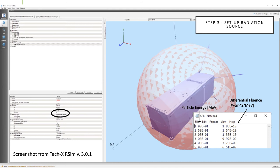The way we imported our differential mission fluences into RSIM was using a two-column text file. Here's what it looks like, in the bottom right image, sorry. It's a tabulated two-column text file, and on the left column, you have the particle energy in megaelectron volts, and on the right column, the differential fluence that you're going to have.